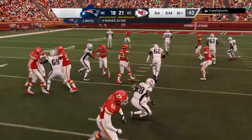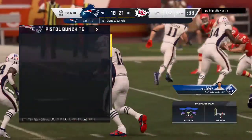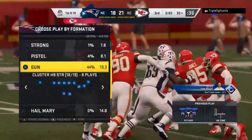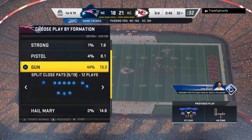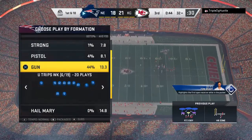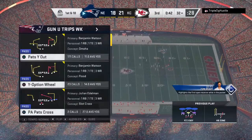White again. And he gets it down to the 32. A gain of just a yard, but it's a first down. 2nd and 1, and people want to run the football. This is where every back in the league is supposed to do exactly what we just saw there. Pick up the first down.